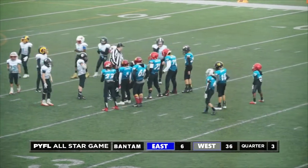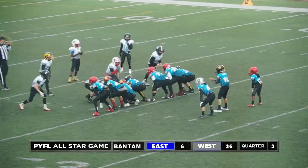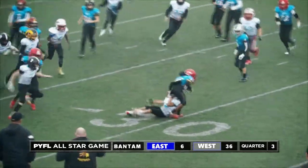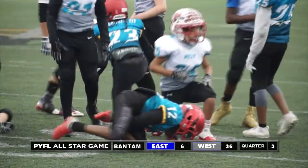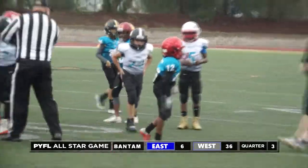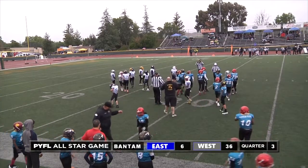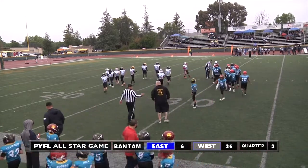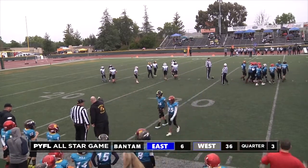So with the flag and the foul, suddenly the Eastern Stars are perched at the 24-yard line. And they'll run the football, trying to get loose, and they can't. Back at the 30-yard line. Again, this defense just so strong for the West. Ruiz came up and made the play. Yeah, nice tackle by Adrian Ruiz from the North Oxnard Warriors. Got in the backfield and hemmed up the kid.